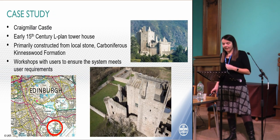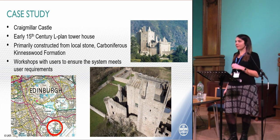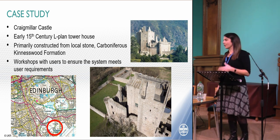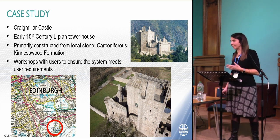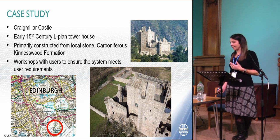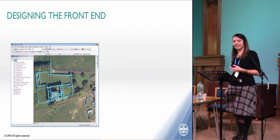We had a case study where we went out to Craigmillar Castle and we actually got all the users, not just our specific group of people, but all of our users together so that we could actually introduce them to the system. Because the one thing you don't want to do if you're moving people from analog to digital, which is a really big change, is to just force it on them without them feeling they've got any buy-in. So we got all the district architects and we sat down with them, we introduced the concept, and we actually got them out on site just having a play with the system. And because of that, that allowed us to design the front end or refine the front end specific to HES.